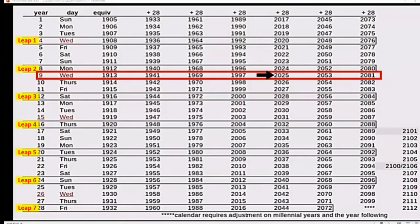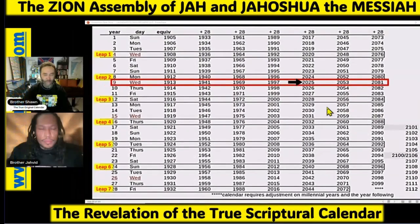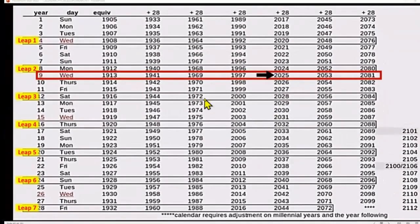Yeah, that makes sense. So I'm just going to show you a repeating 28-year cycle that you live in, that no one even told you about, but this is true. Every 28 years, at the proper time, it resets. Let me move on.